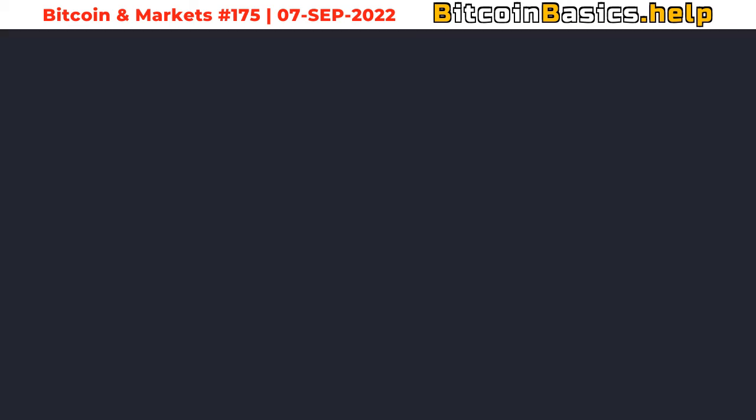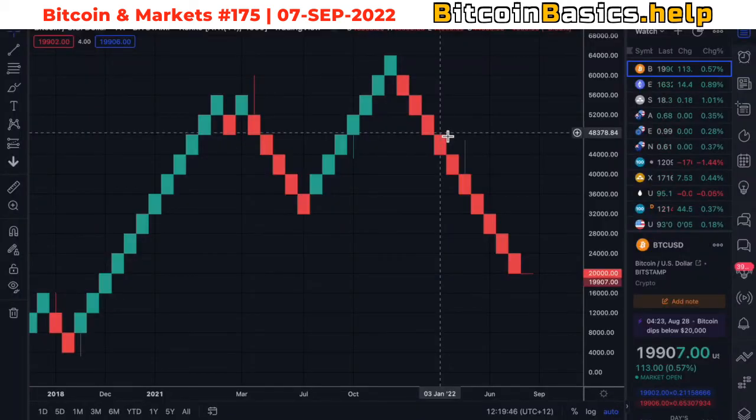I want to look at a Renko. This I really, really like. I won't describe a Renko here because I will not do it justice, but this just gives you a good picture of, is it time to go long or not? So if it turns green, then yeah, you're in a bull market, sorry. If it's red, you're in a bear market.